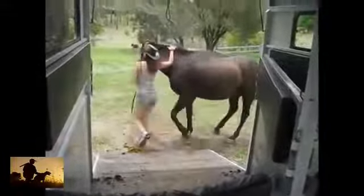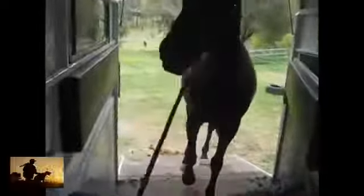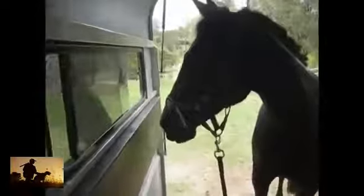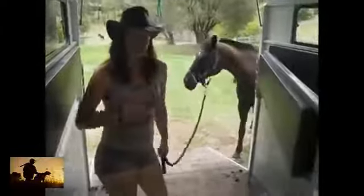So now he's standing on the float, but he still wants to walk backwards, so I let him go backwards. So that was much better. He was standing there for a few seconds and he was eating and starting to relax.